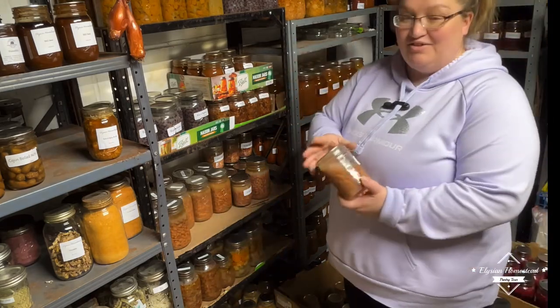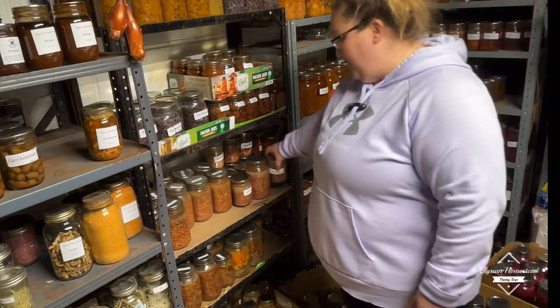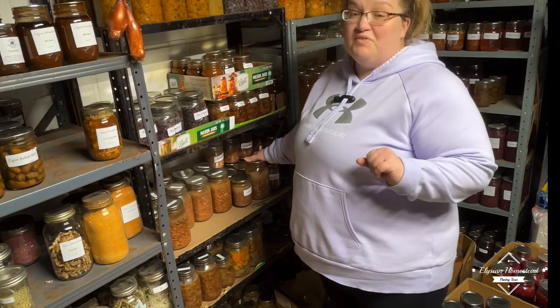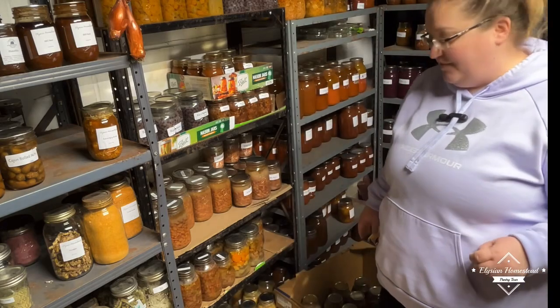I love these. They're great. They just make me happy eating my own canned dried beans. Obviously, I didn't get enough for the whole year, but I got enough for a little while, and next year I'll just grow more and keep going until I can get it figured out to do enough.